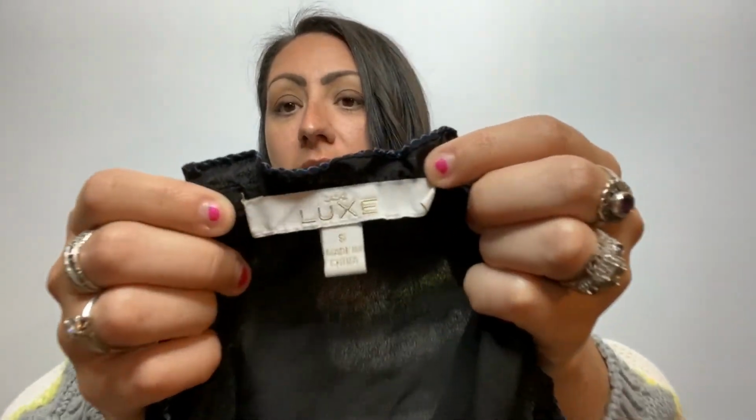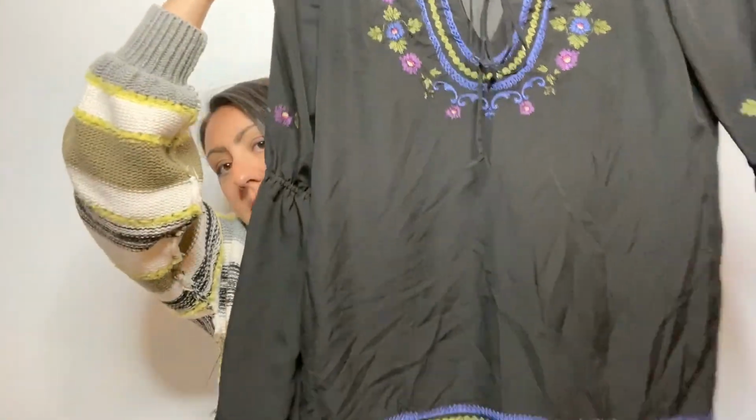I don't know if I have any in this one, but I'm going to show you this box that I put together tonight. So first, this is a Cachet Luxe top. I've had this since almost when I began reselling. Never sold. I don't know why. I thought it was adorable. Never sold. I'm going to try this because I've had it a long time.